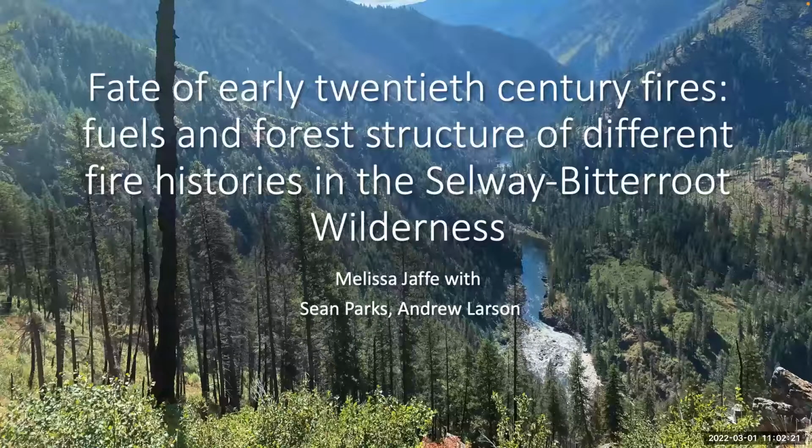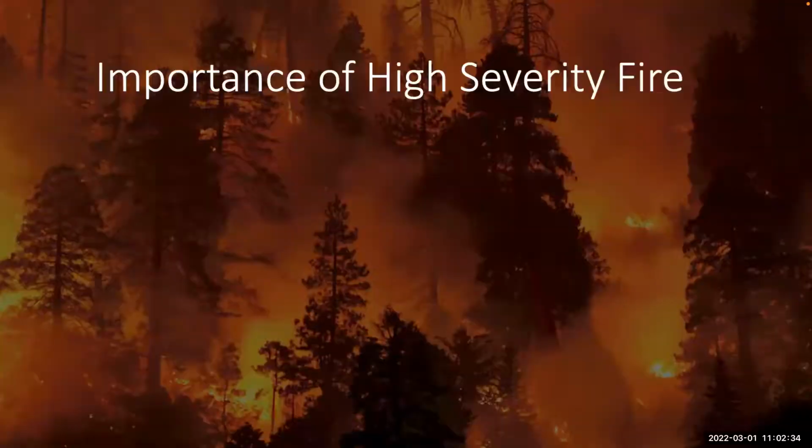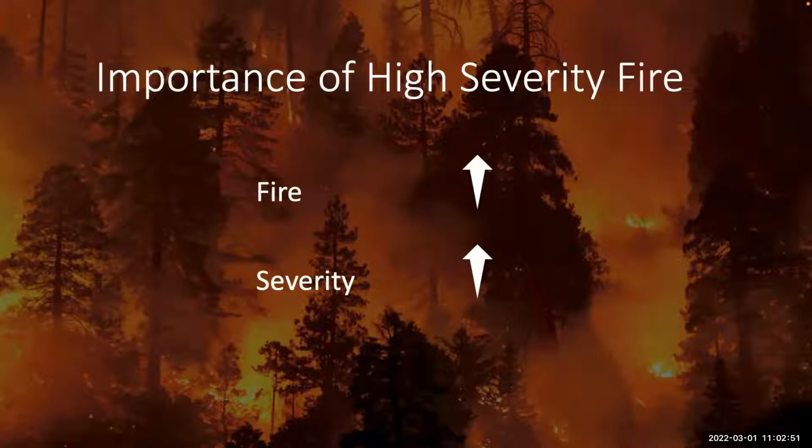As Signy just mentioned, I'm talking about how the early 20th century fires, what their fates were, and also what the fuel and forest structure of the different fire histories in those fires look like today. So high severity fire is a really relevant and important topic right now. We have had an increase in the amount of fire on the landscape in recent years, and also an increase in the amount of high severity fire in recent years. And so to gain greater understanding of the legacy of these fires today, we can look at past high severity fires and what they currently look like to help us understand the future of our forests.